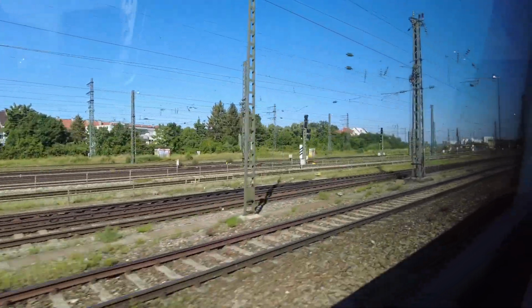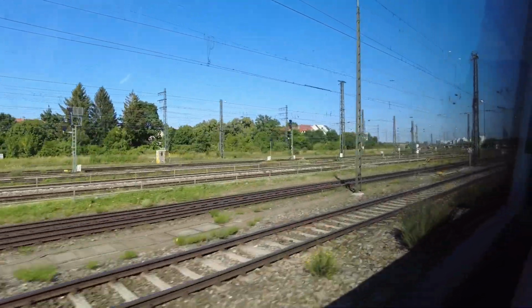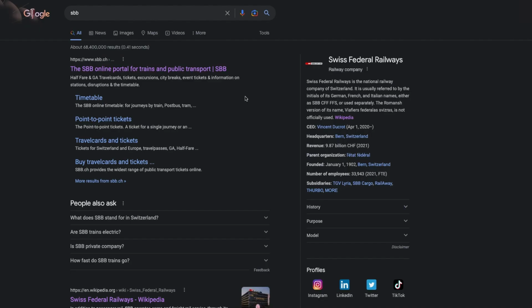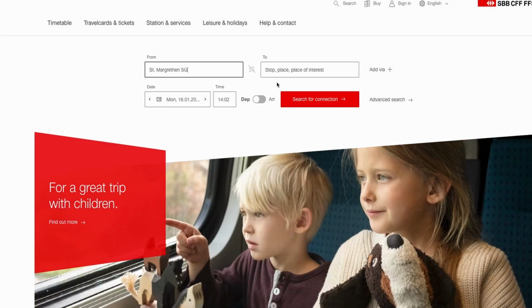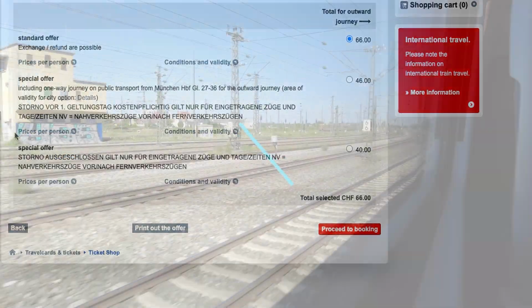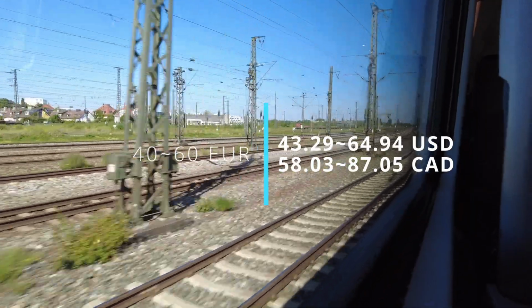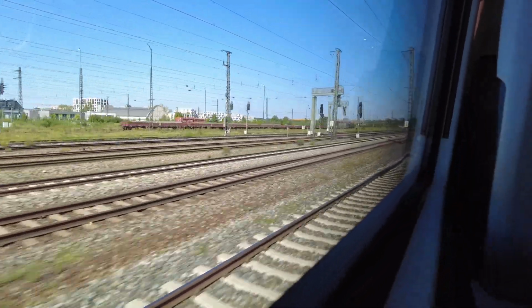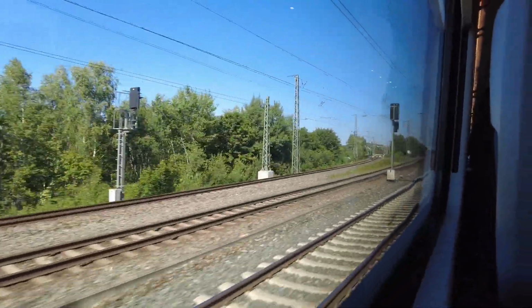So, how much did this trip cost? Now, unfortunately, I couldn't find the true cost of my trip as I seem to have lost the ticket. However, a quick search on SBB's website can reveal that a ticket between these two cities for one adult costs around 40 to 60 euros, which in my opinion isn't exactly too bad considering that this trip took around 3 hours or so. So, would I recommend this trip?